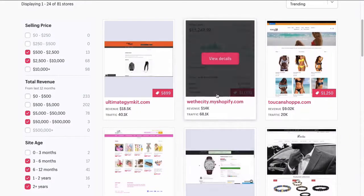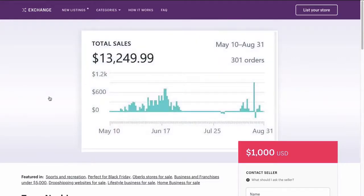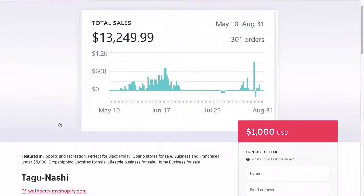So here's going to be stores that are going to do well. If you just take a look at this right here, even though I don't like that it's not on its own URL, they probably just moved it off. They probably wanted to keep their URL for whatever reason, and they're selling just the store itself.